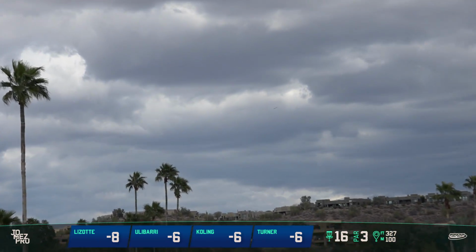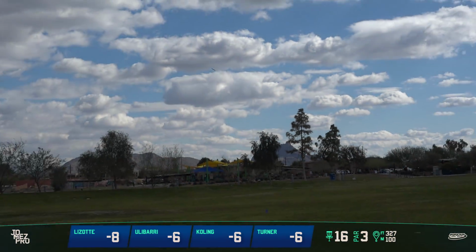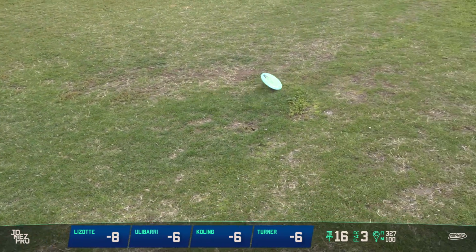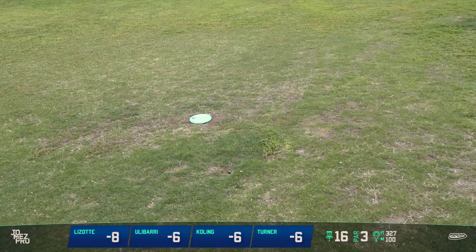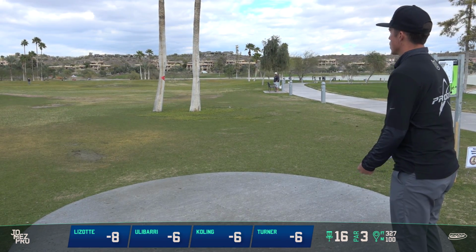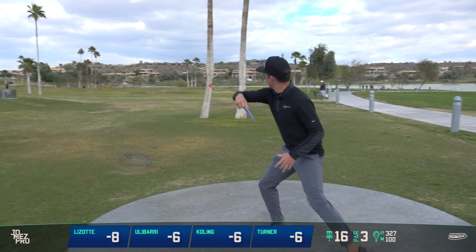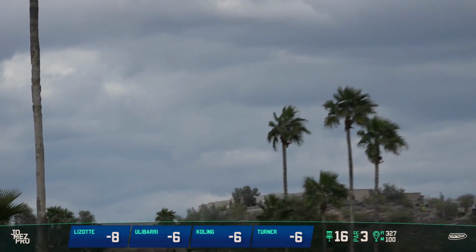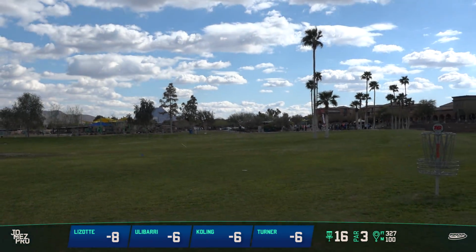Simon getting this up in the air. I think for Simon, probably the challenge here is just not to go long. Right. How do you throw less than 350 feet when throwing a disc more than a mid-range? Yeah, and it's hard. It's not really a great mid-range line. You kind of want that little bit of skip. Yeah, you want that little bit of knife that the driver brings into play at the end of the flight.